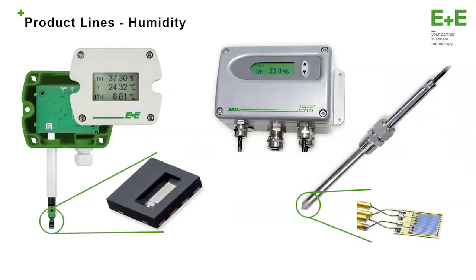Really, where we start to draw our distinctions from what we purchase to what we assemble to what we manufacture ourselves is really in the core technology, which again is these humidity elements. So you can see on the probe end or the detection end of one of our products. This is an HVAC related product, polycarbonate case, circuit board, and a display.